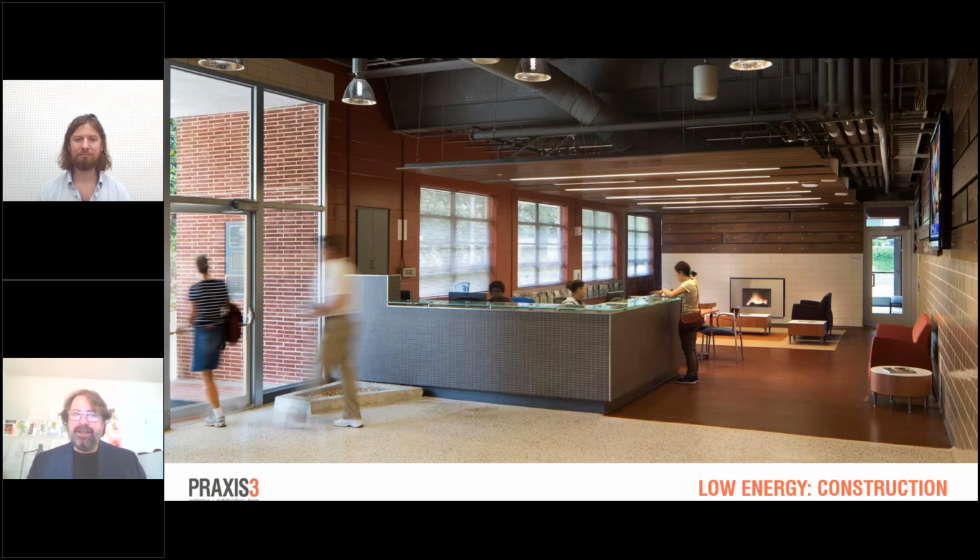The last idea of the 3 L's is low energy. We can think about low energy first during the construction or renovation of these projects in particular, and the fewer resources we can use, generally the better.